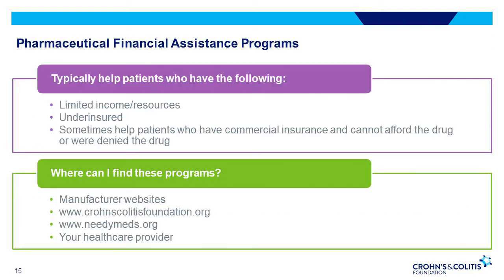Pharmaceutical patient assistance programs are separate foundations set up by the drug manufacturers to provide financial assistance to people who cannot afford their medications. This is different from copay assistance. You need to demonstrate financial hardship or financial need when you apply for these programs. You can find out about these programs on manufacturer websites, needymeds.org, or at the Crohn's and Colitis Foundation website.